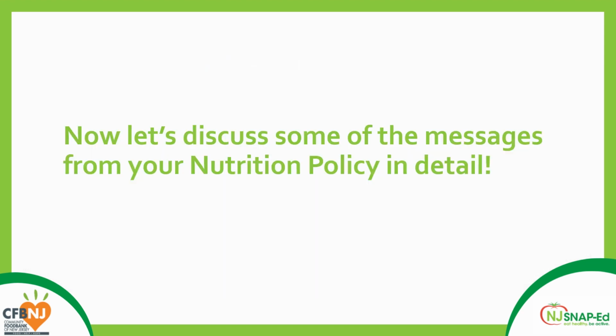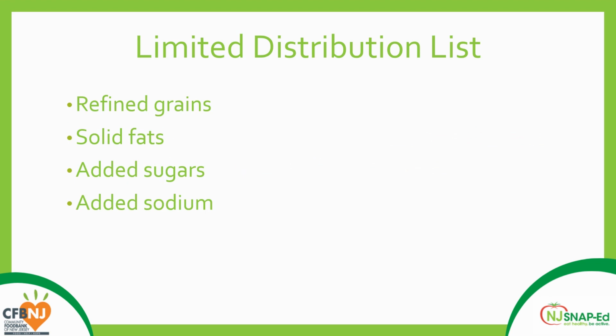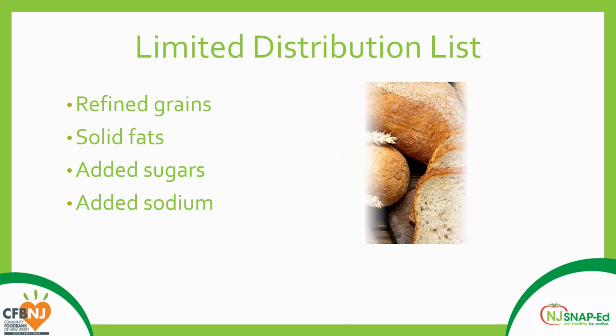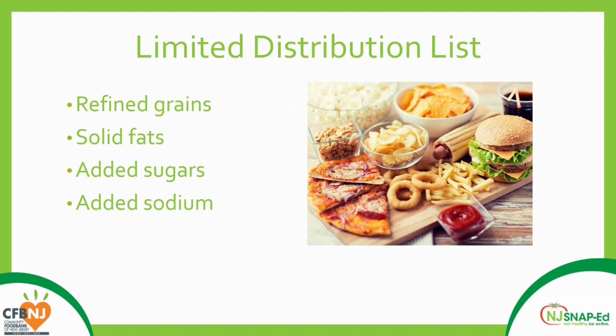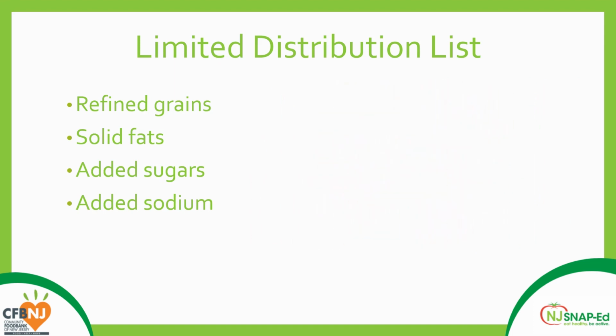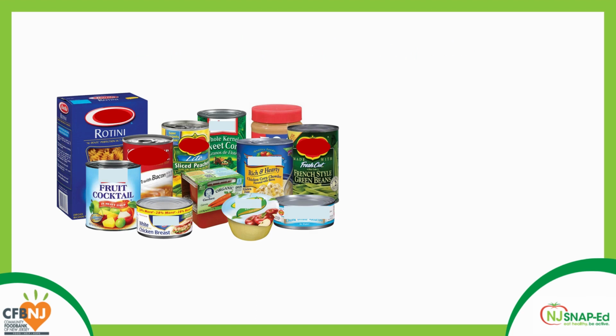Now, let's take the time to review some key messages that can be found in your nutrition policy with full detail. As mentioned earlier, at CFBNJ Distributions, we limit the distribution of foods with refined grains, solid fats, added sugars, and sodium. We also seek to provide basic food staples to support meal planning and preparation, such as cooking oils, flour, sugar, etc. Now that we had the wonderful opportunity to review government-supplied foods and purchased or donated foods from the food bank, let's review donated foods.